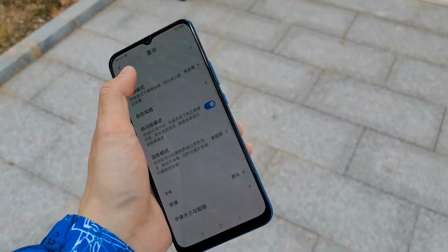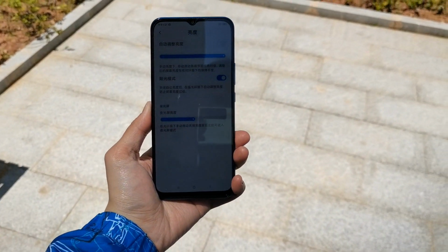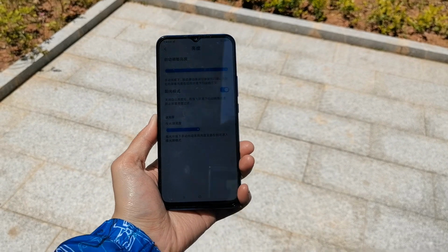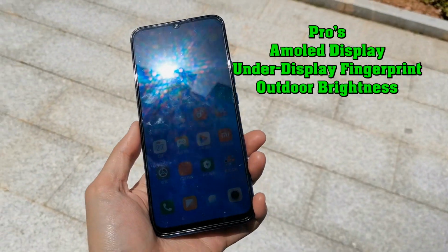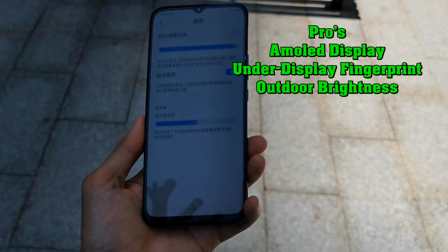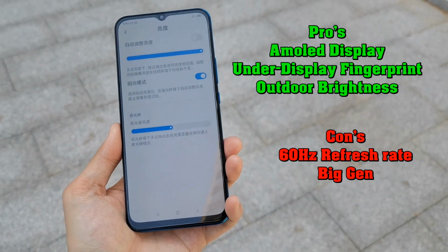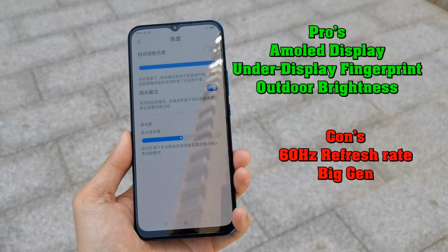Once again, I'll show you the display settings. Auto brightness is just turned on. I'll show the phone in direct sun. Yeah, auto brightness seems quite good. Display wise, the advantage is that it's an AMOLED display and supports an under-display fingerprint scanner. Outdoor brightness is quite good. Cons, this display supports only a 60 Hz refresh rate. The chin is a little bit big in 2020.